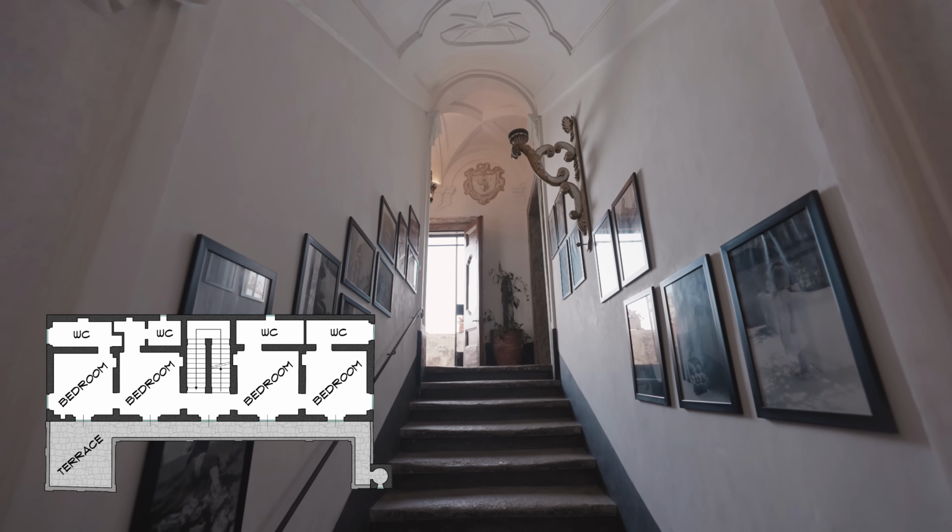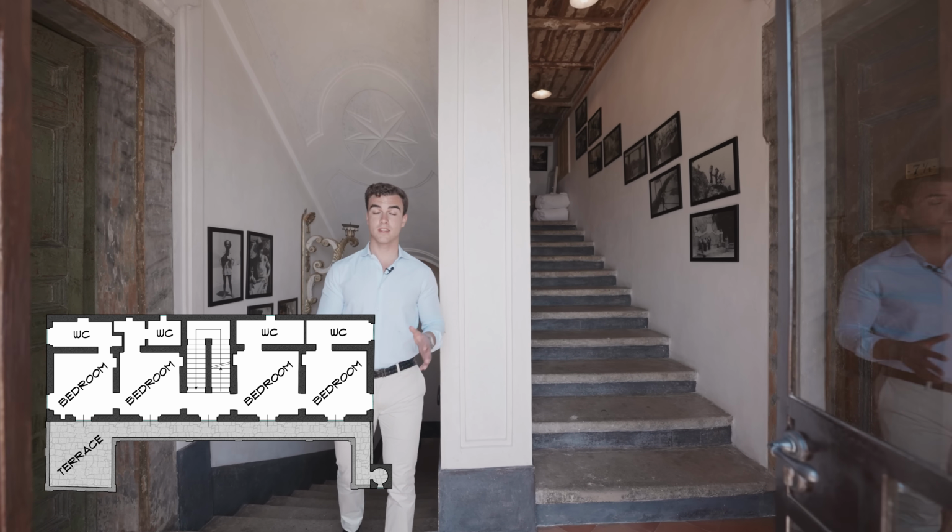We're now on the first floor of the villa, which is where we find 4 beautiful bedrooms. They are all named after Amalfi coast locations. For example, this one is named Positano and this one Capri. Let's see them.